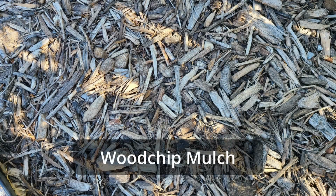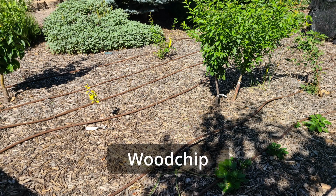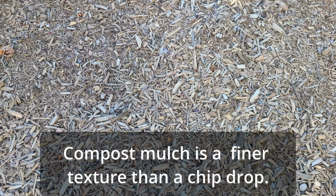So the first thing that I did is add 4 inches of mulch. Now I'm considering adding a chip drop, which will change the look of this garden. Right now I'm using what is called a compost mulch, and I'll show you a picture of what that looks like. Now the compost mulch has done a tremendous job of conserving water.